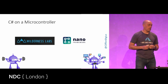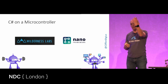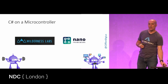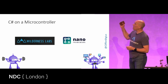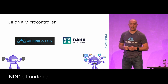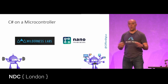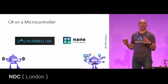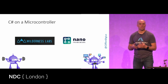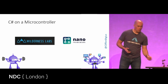The Nano framework is a framework which runs on ESP32s, so like these, STM chips, Raspberry Pi Pico, a little £4 board you can get as well. That there is a Dotnet Foundation project, and it's completely open source, all community driven. And with that, what they've done is they've taken the C libraries and they've put .NET wrappers around them. So it's all interop, etc., which is awesome because it means it runs on boards like this.